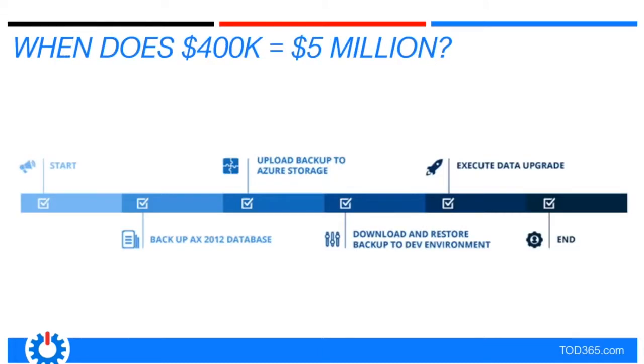So this is our tongue-in-cheek question: what does 400K equal? 5 million, right? If you take a look at this upgrade plan on the screen, I took that off the internet from an expert who was talking about these upgrade projects. The combination of that graph representing what one of these upgrades looks like, and those numbers, is what spurred us to hold this webinar. The 400K to 5 million number is from an actual company that we were helping guide on their upgrade project. They went out to the marketplace to get ideas on what companies would charge, and the project quotes were literally from 400K to 5 million.